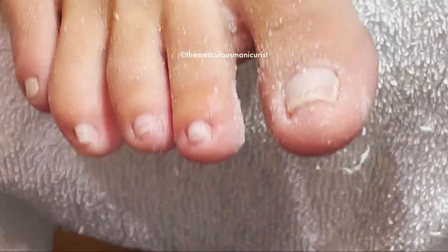All right, you can put that foot back in the water. I'm gonna put a little band of acrylic on that fourth toenail to hold the position of it.